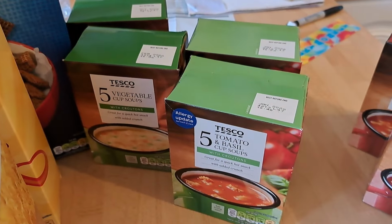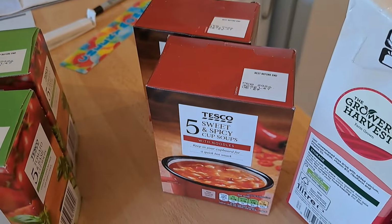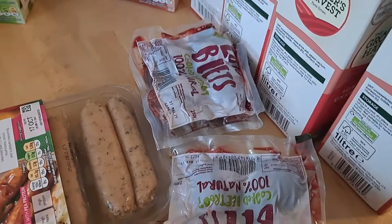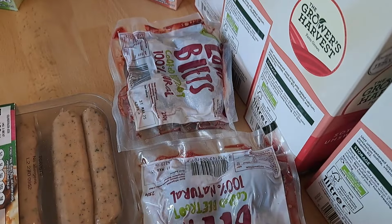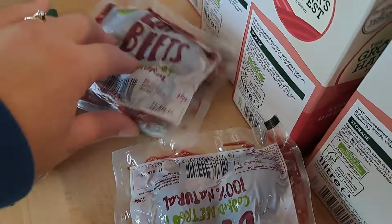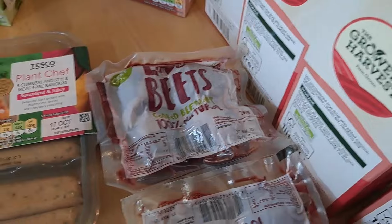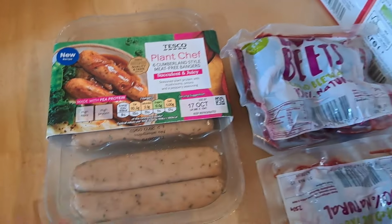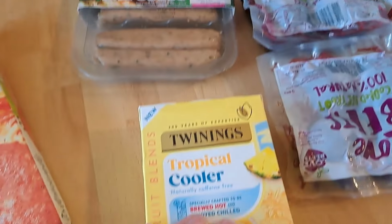Vegetable soups, tomato soups. I like the sweet and spicy soup, so I get those for me every now and again. Some of my milk. I've really had cravings for beetroot, so I've got myself some of that. It's meant to be very good for you as well. Meant to be good for your blood, apparently. Spotted these reduced, so we got the plant style chefs. They were reduced from £2.30 to £1.63.